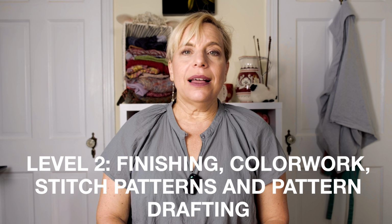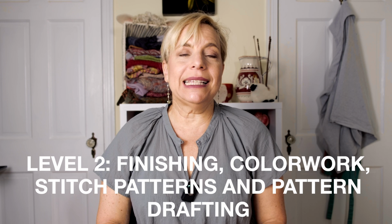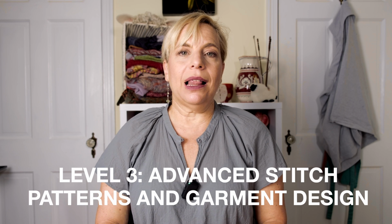Level 2 focuses more on finishing, such as buttonholes, seaming, picking up stitches for neckbands, as well as intarsia and stranded color work, lace, and the beginnings of pattern drafting. Level 3 is all about displaying proficiency in more advanced knitting techniques, as well as garment pattern drafting and design. All 3 levels require a lot of research, knitting a whole bunch of swatches, as well as prescribed projects.